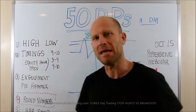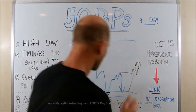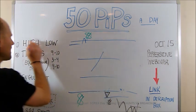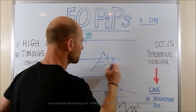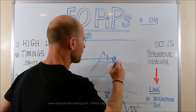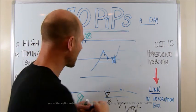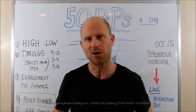The difference being that versus a trend trade, if the market is going to trend and we get a breakout of a level, and it can be in that first hour, the stop hunt will often be back into the breakout before continuing with an engulfment back with the original trend. And again, there's our middle structure, but the timings in that equity hour, we will see the stop hunt and the reversal usually in that equity hour.